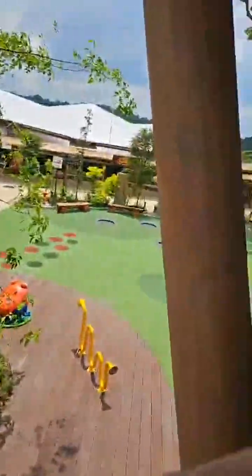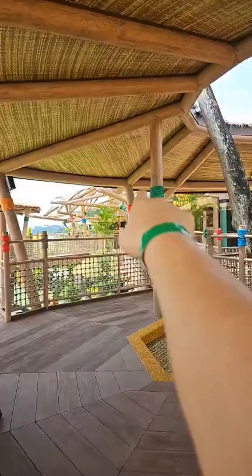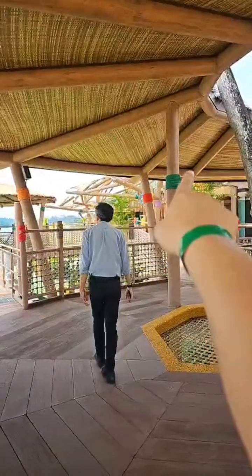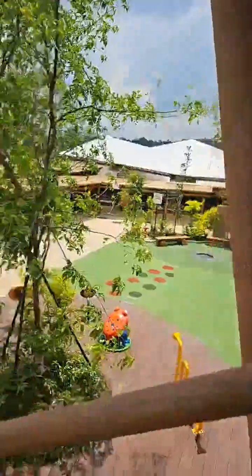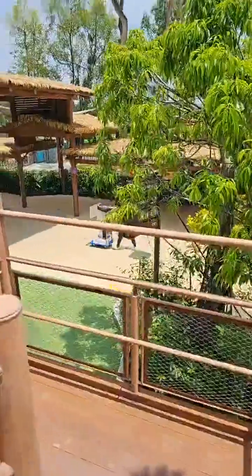If you are a little bit adventurous, you can go down by the slide here. There's also a ramp over there whereby you can go down as well. But let's just use the quick staircase. Of course, if you have any questions, I can try to answer.